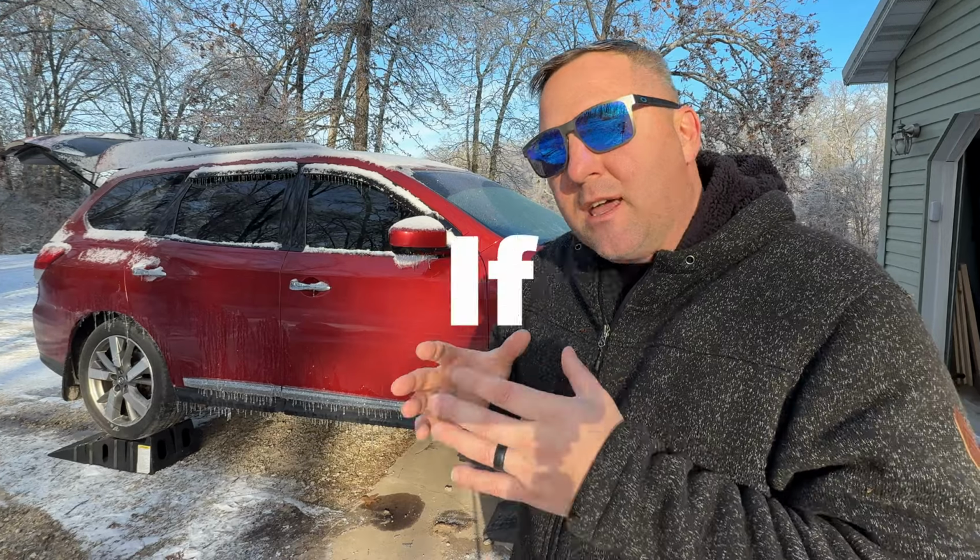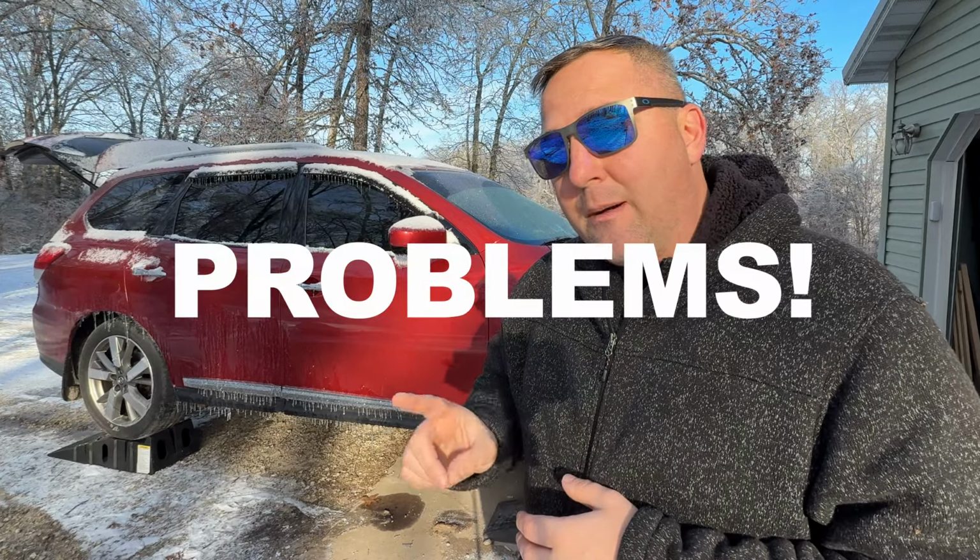And in most cases, if you never touch it, you'll never have problems, at least for the 100 and possibly 200,000 miles that most people will keep their car from brand new. But then occasionally you might get the idea, and this is actually probably a good idea, that you need to change the transmission fluid. And that actually makes a lot of sense.